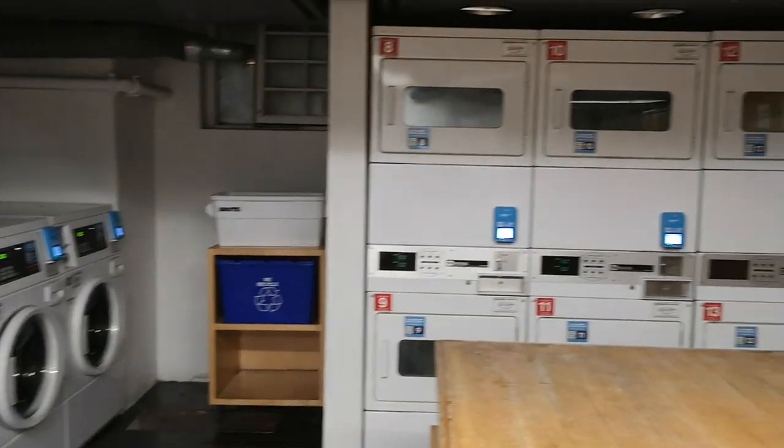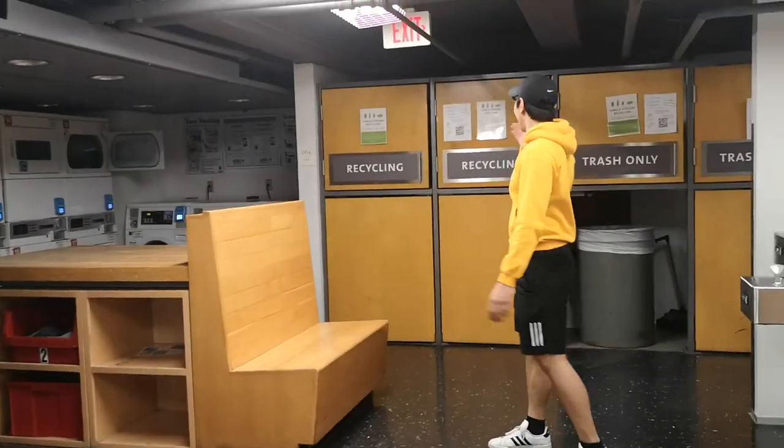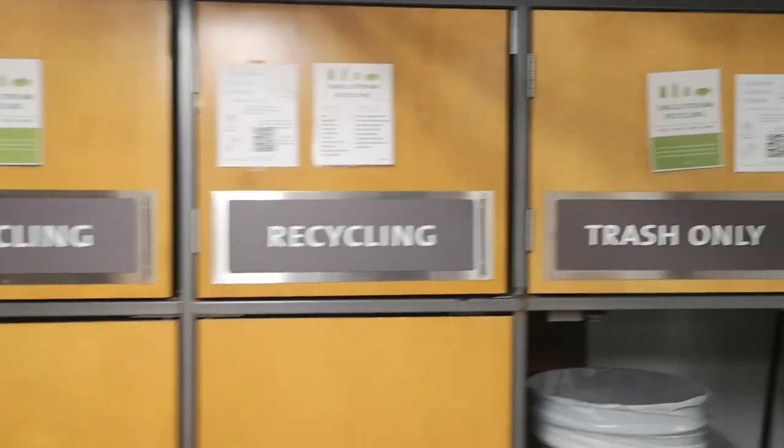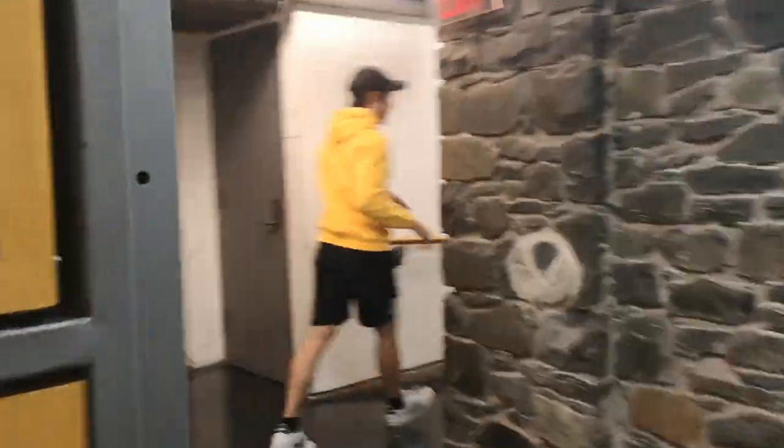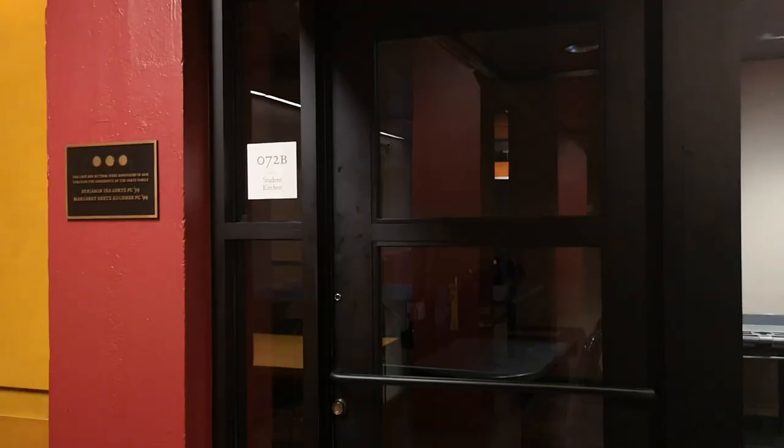So this is the laundry room, also where we get free ice over there. And this is where we put all the trash and where we put all the upcycling stuff. Now we're gonna make our way down over here to the Pierson buttery. So this is the Pierson student kitchen, which is open to be used by all Pierson students. This is what it looks like inside.